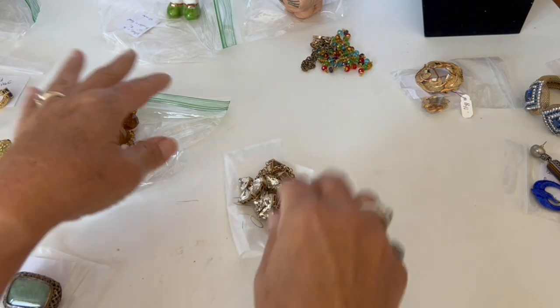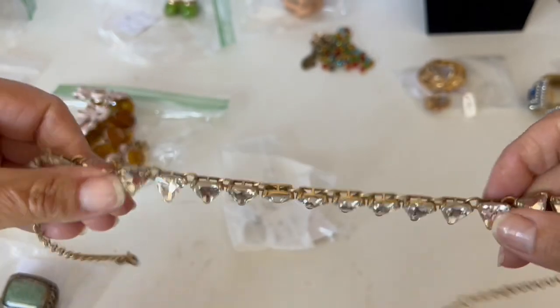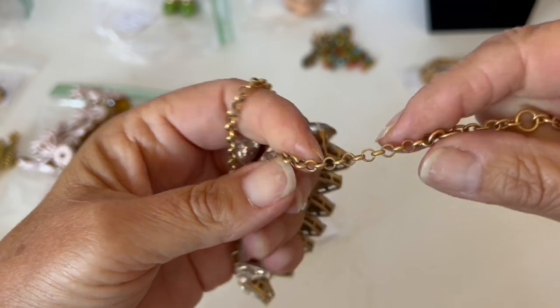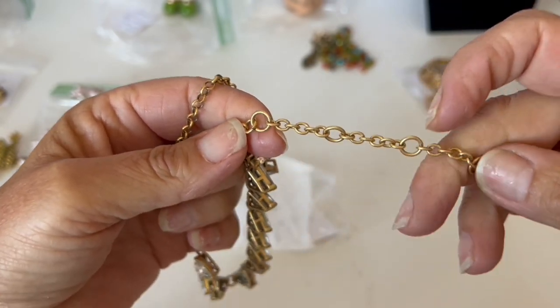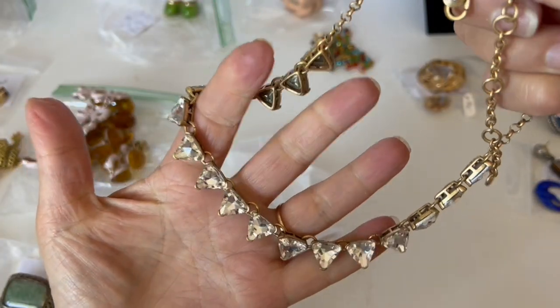And then while I was at it, they had another J. Crew. This one's a little bit more simple with triangular rhinestones. I like these chains. I don't know what you call those chains, but they're just really nice chains. And it's got the extender with the different loops on it, so there's a lot of flexibility in how you wear necklaces like this. You can wear them short, you can wear them long.